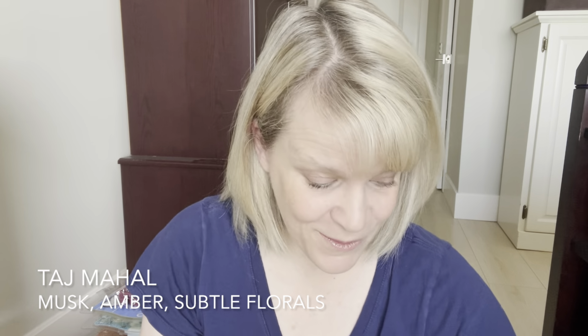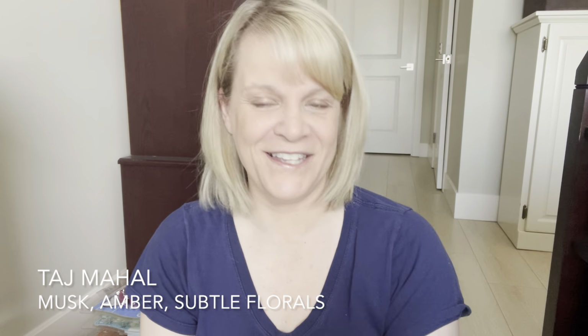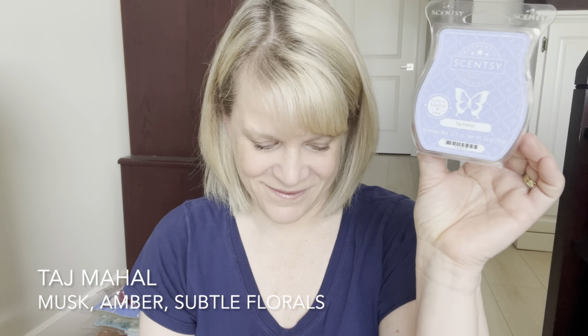All right, so let's talk about the family rating because this one is a bit of a interesting. My husband sniffed this twice, said no, gave it 4 out of 10. He really didn't like it.